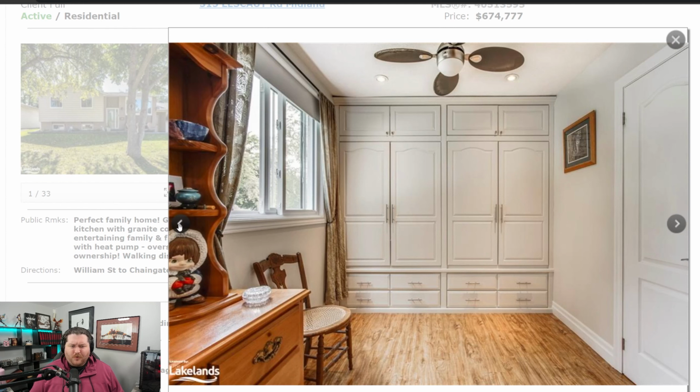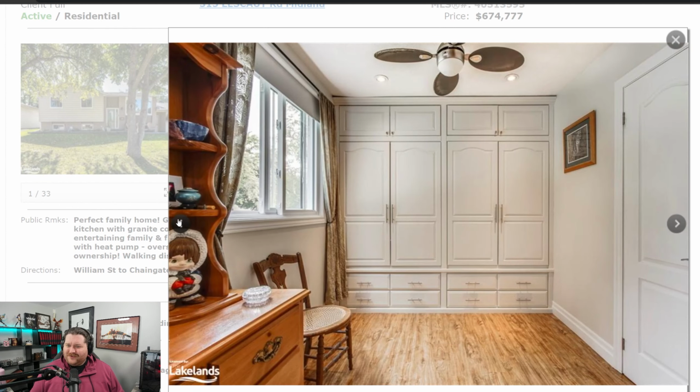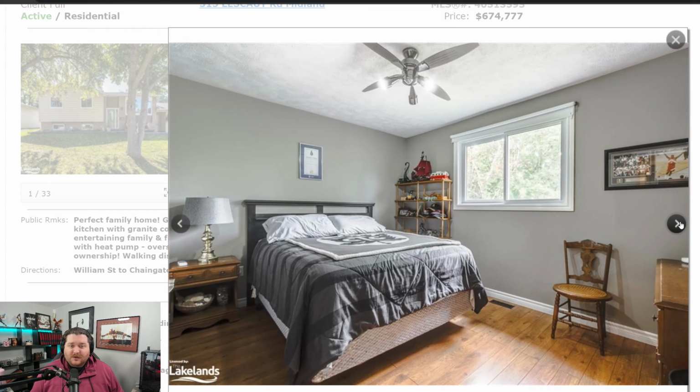Oh, is this the same room? No. Yes? That's so much space. Holy. That's incredible. Great size window, great size room. You've got storage space galore. I really like that actually. Instead of having a closet, just have a built-in wardrobe essentially, right?